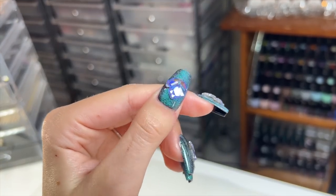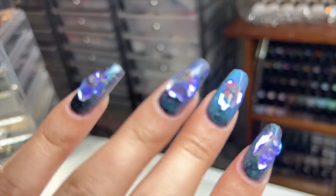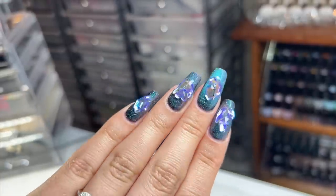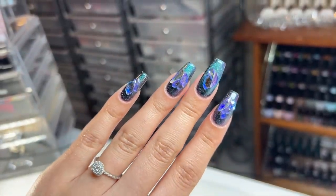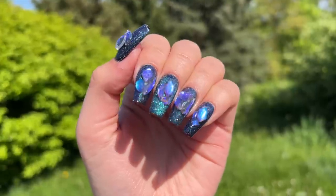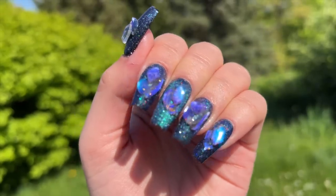I did wear it a little bit after I was finished filming just because I loved looking at them so much. I think it is so gorgeous, especially when you combine different nail designs such as the reflective gel polish with the cat eye and then the Aurora. I just love when you can combine everything, make it still very cohesive, but it just shines so bright and so pretty. Look at these outside shots.